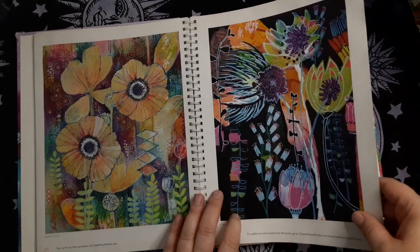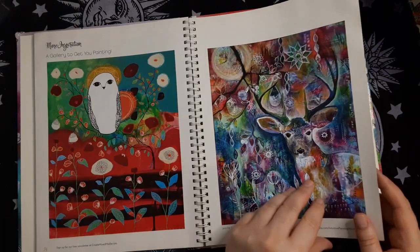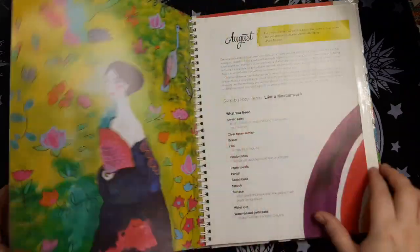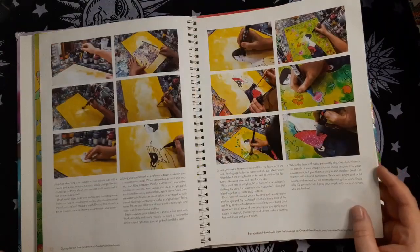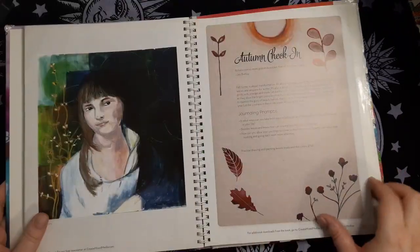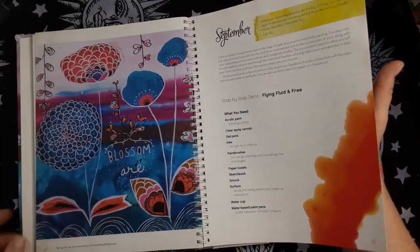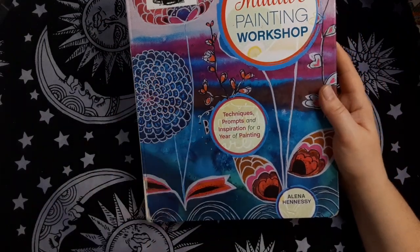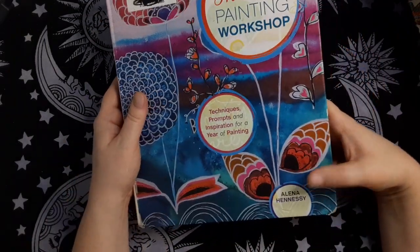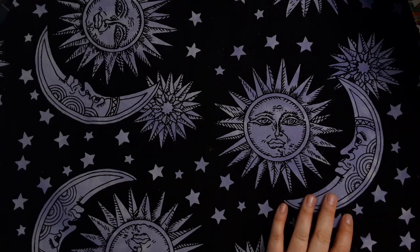I'm sorry for the glare. It's got a lot of examples, and it's got projects for each month, I guess, like a whole year-long course. Techniques, Prompts, and Inspiration for a Year of Painting by Elena Hennessy. It's a little beat up, but I'm happy with it.